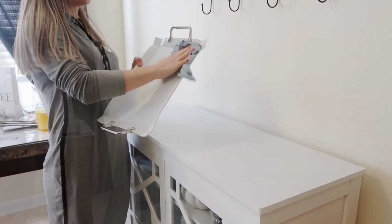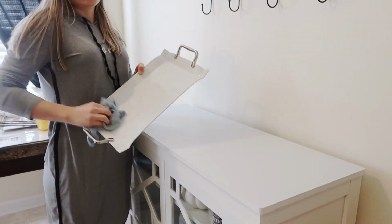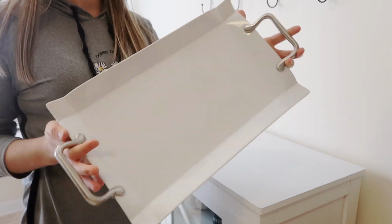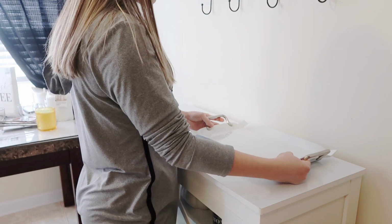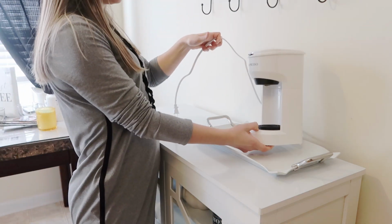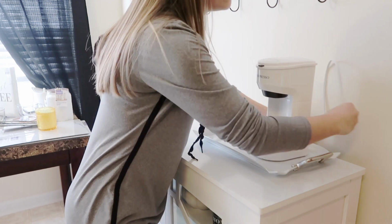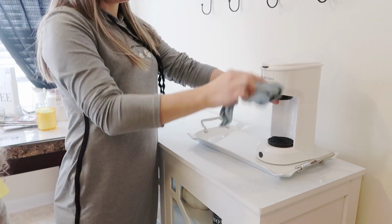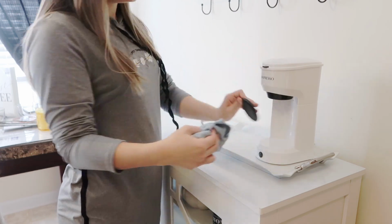One of the things that I do when I decorate is I put the pieces that I know I'll be using for sure and that I know their spot for sure in their places first. So the tray and the cups are gonna go first, along with a coffee machine. And this one here I picked up from Amazon. I really like the aesthetic white look, mini, small size where it could fit into the station.